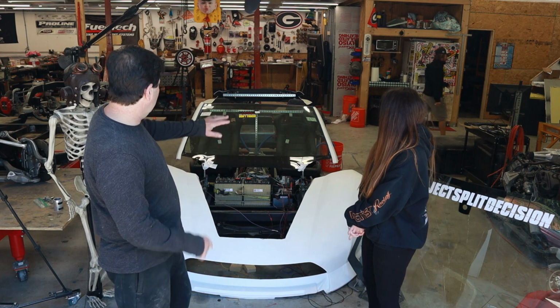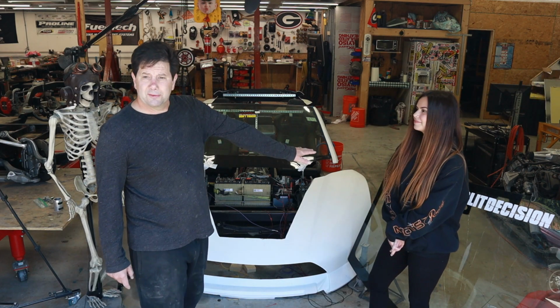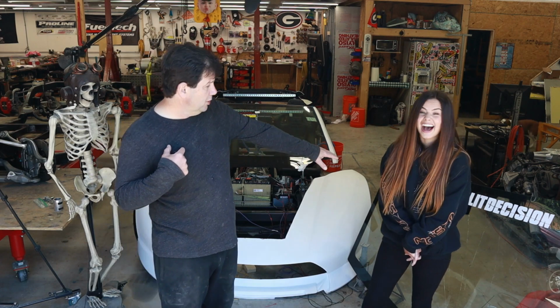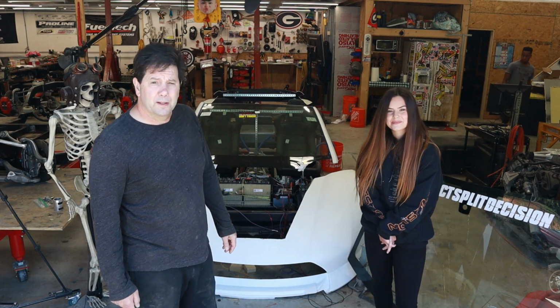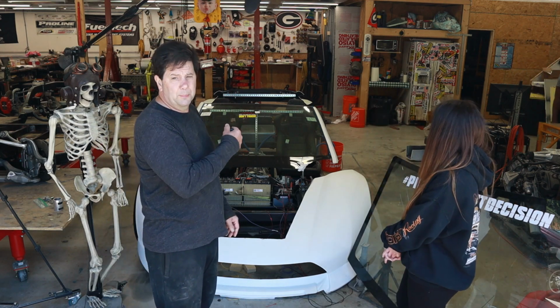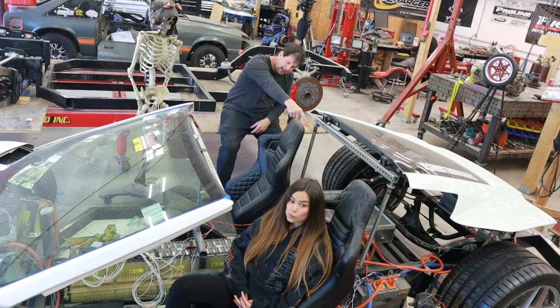But without further ado, so we've got the windshield problem solved. Still haven't emotionally recovered from my $2,500 problem, but we're going to move on. So let's go ahead and take a look at the other problems we've actually had with the car. Well, problem number 2 is right back here.